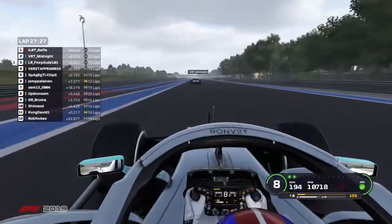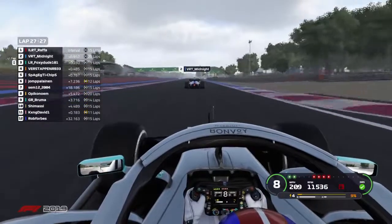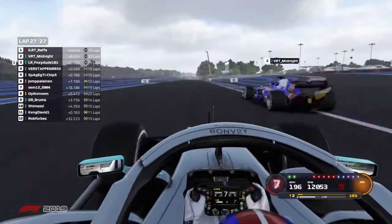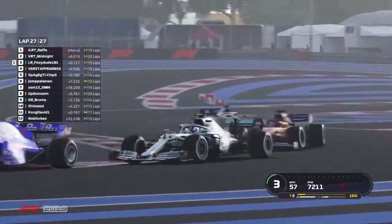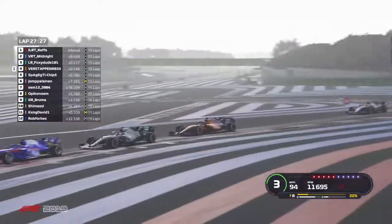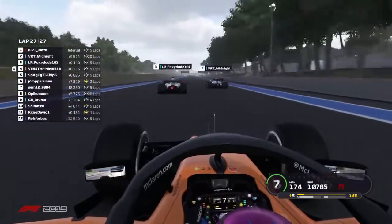Can Foxy try and overtake VRT Midnight? He's half a second off. He's got DRS, he's got ERS, he's got the slipstream. Can he make the move? He's going to move to the inside. Yes, he will. Into turn 8, they're side by side. Can Foxy get the position? Midnight's run deep, trying to defend. Foxy and Verstappen are right up each other's chuffs. Can Verstappen get past Foxy?